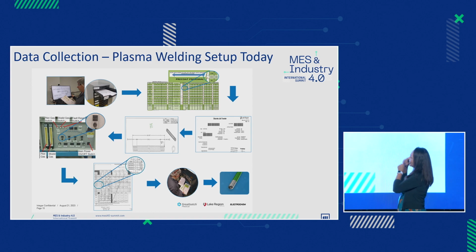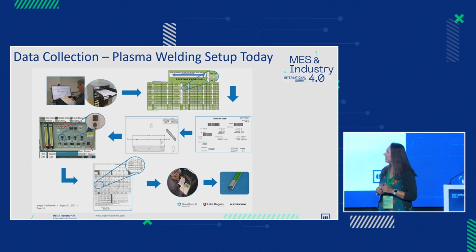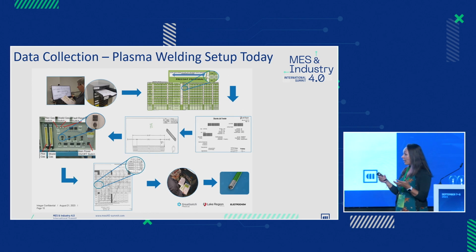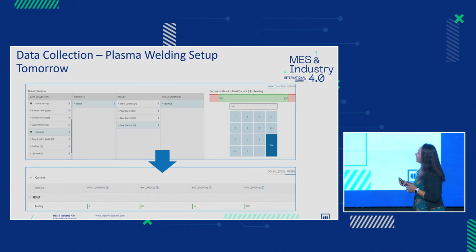They have to align it properly. They put the information in on the machine, then go back and cross-check it, look at their work order, verify that it's correct, and then write it down. So tomorrow with MES, it's literally going to be this simple.